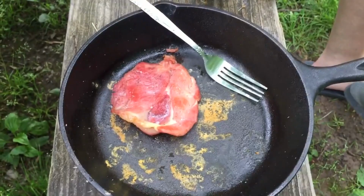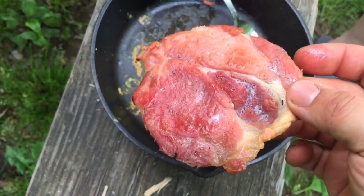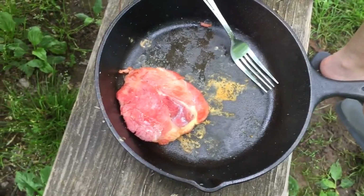So the value biscuit is like super salty, super thick bacon. I'm not eating that. Sodium nitrate, and salt. No.